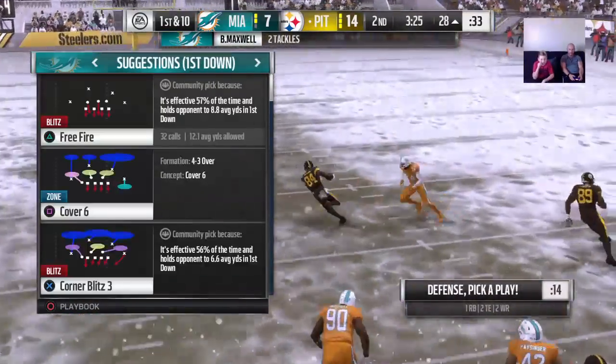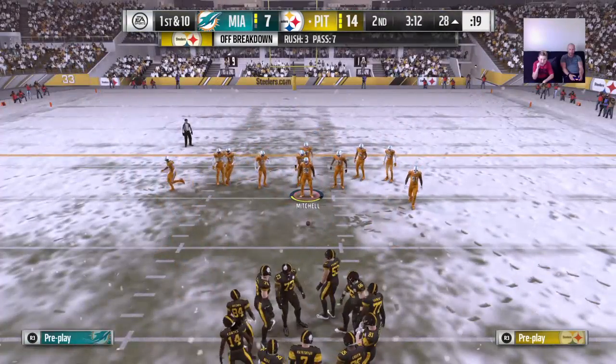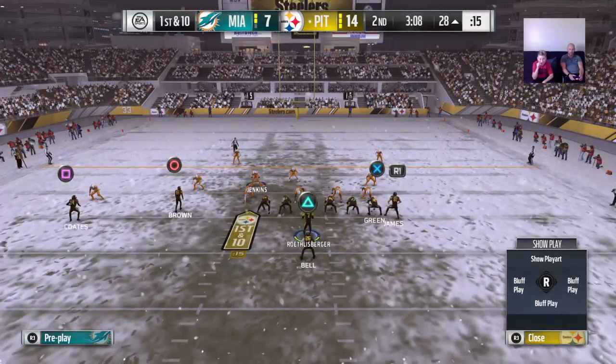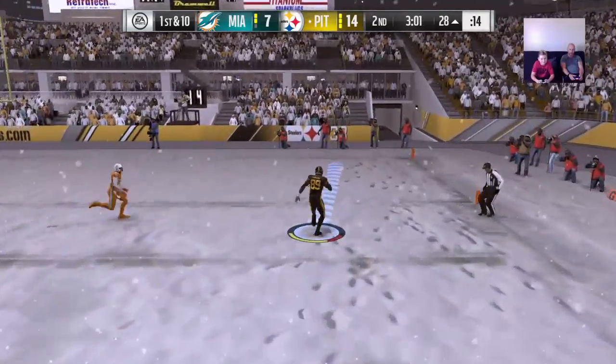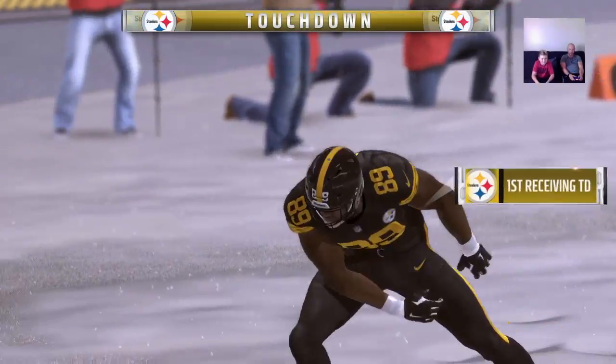Charles, you think Big Ben is happy to have Antonio Brown on the other side of his passes? You know he is. This is how their offense runs best, when those two get together, especially early, and continue to do it throughout the game. Open! And he's going to take it in for a Steeler touchdown.